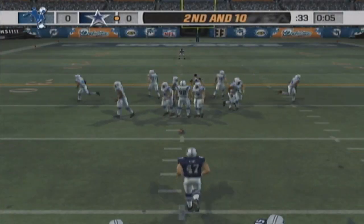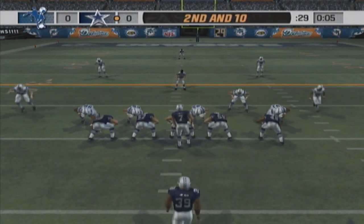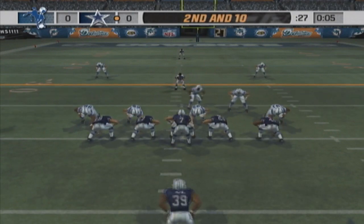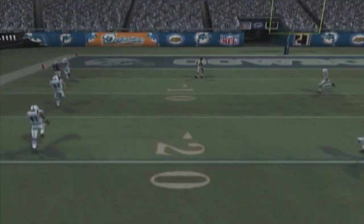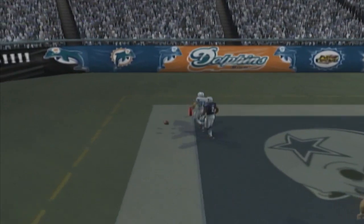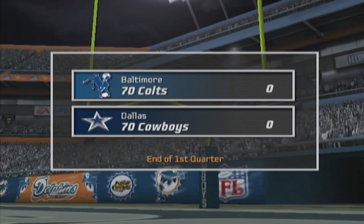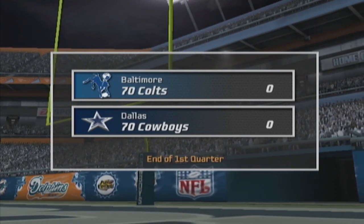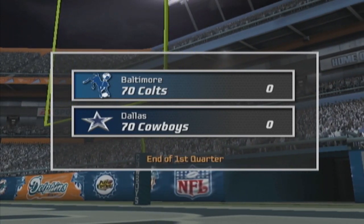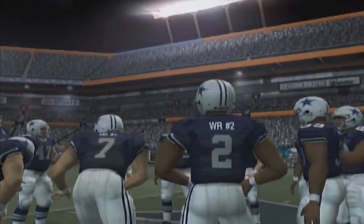Second and 10. Ball on the 39-yard line. Number 39, blown setback. Deep throw. Number 37 was there on the coverage. Number 2. The defense on both sides dominant so far as the first quarter comes to an end. No score. Tied at 0. The teams have switched sides and we'll start the second quarter.